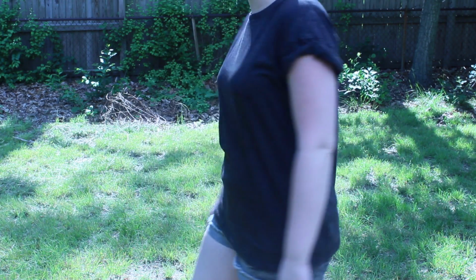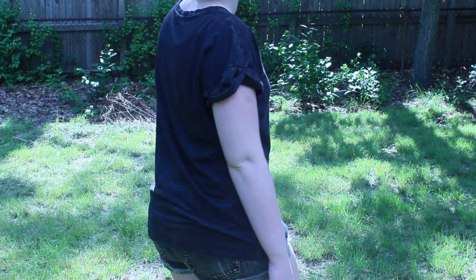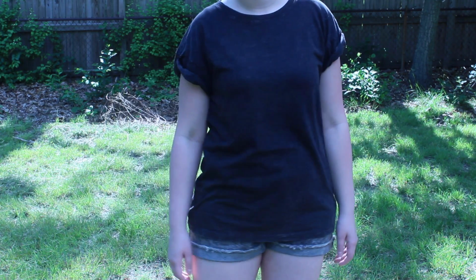Look at it. It's nice. I like it, so I bought it. My shirt is a dark gray t-shirt. It's really loose. There's cuffed sleeves. It's super comfortable. It's really soft and it's really long. So when you pull it down, it covers a lot, which is great.